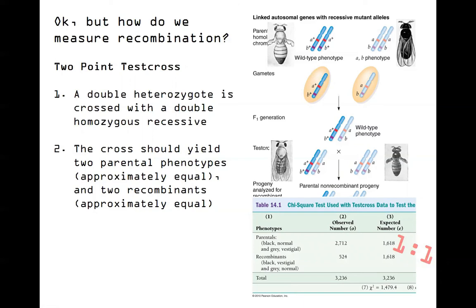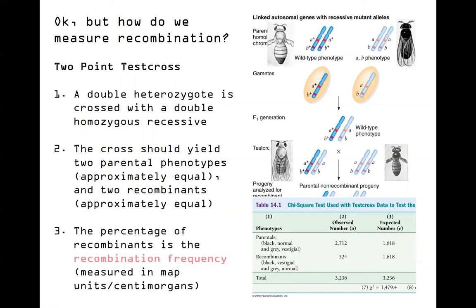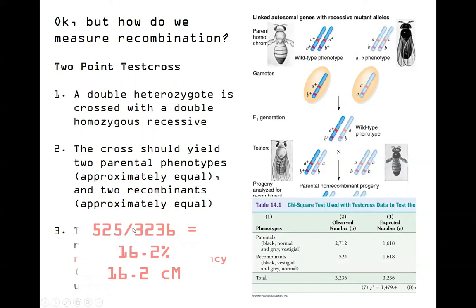Okay, so again, we're going to get ready to calculate this. Not going to be bad math at all. We're just going to be looking at the percentage of recombinants in this population. That's going to be our recombination frequency. So when we think about how to actually math this down, we're going to take 524 and divide that by the total number. I made a little typo here, but it's all right. We'll probably live through it. So 525, or 524 if you don't make a typo in your calculator, over the total. That's just a percentage.